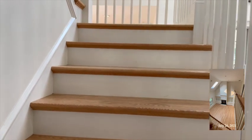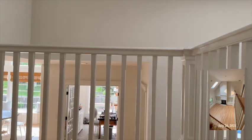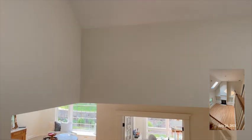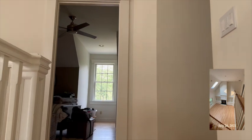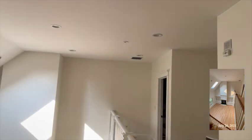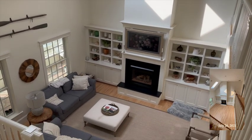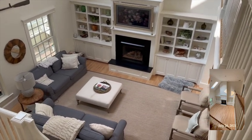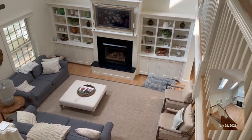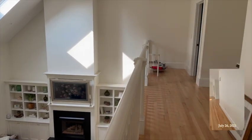So let's make our way upstairs. I'm trying to recreate the same view that I did 2 years ago. I look down at the living room. We just took the furniture from our old house and put it in there, so it's not exactly the right fit, but it is certainly good enough for now.